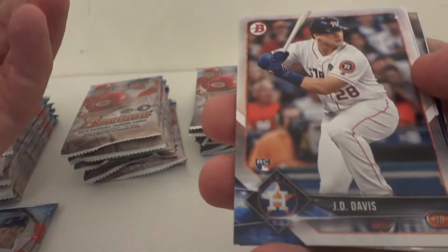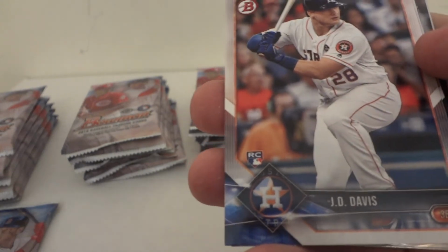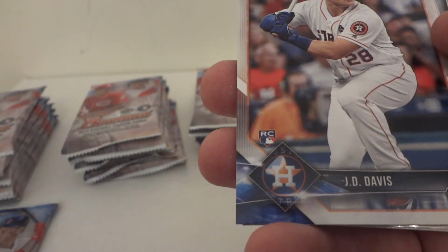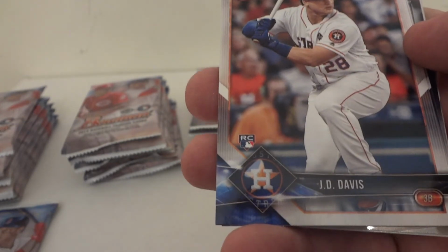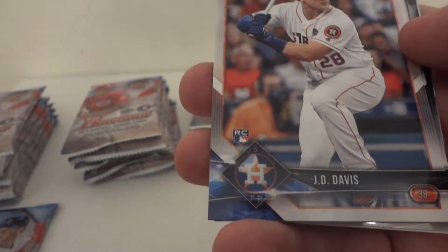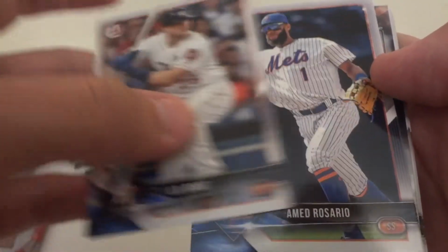I went around trying to find retail of the Bowman, but they were supposed to come out today, and I think some places got them yesterday, maybe even earlier than that, and they were selling them, and they're sold out at Walmart and Target no matter where you go. I mean, I haven't been lucky enough to find any.